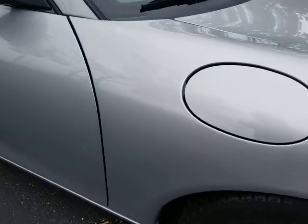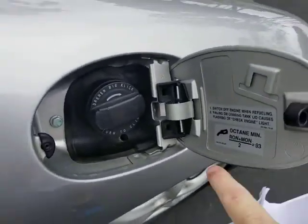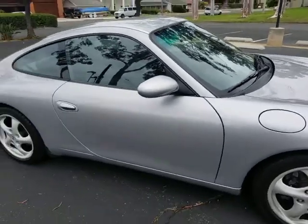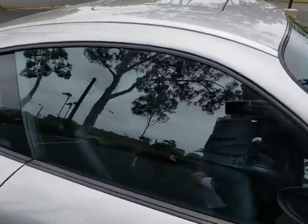And overall, a really nice, clean Porsche, which I believe to have original paint. Seems like it's original paint. It looks really clean all around, and all the edges seem smooth.